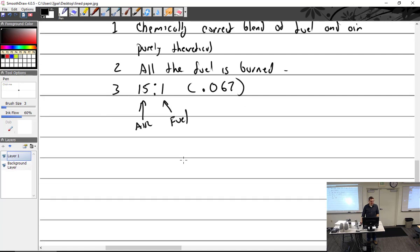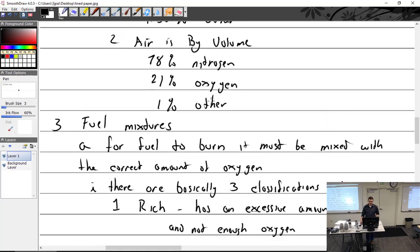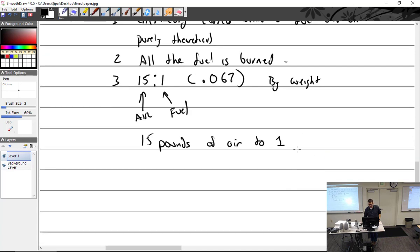It is by weight, which is why I started with the method I gave you here, because it's actually by weight, but we really learn it more by volume here. But anyway, this is 15 to 1. Phil kind of talked about it. Actually, my next point got rid of that: 15 pounds of air to 1 pound of fuel.